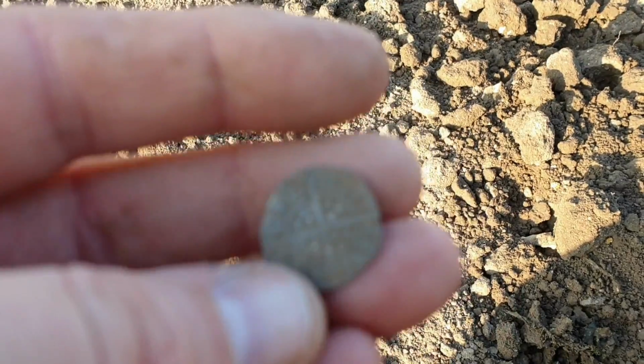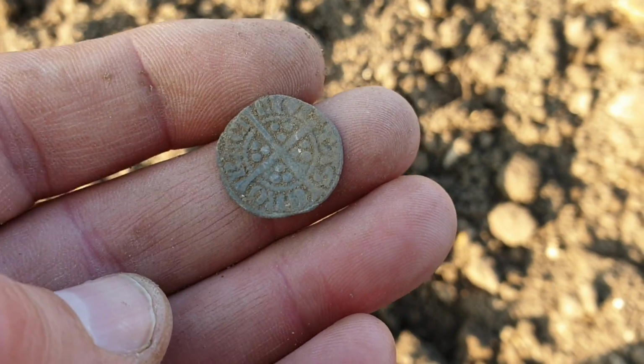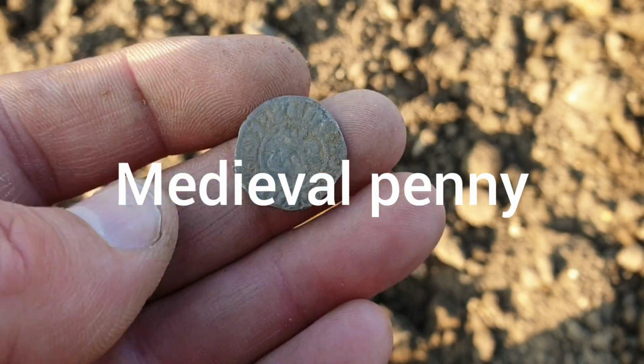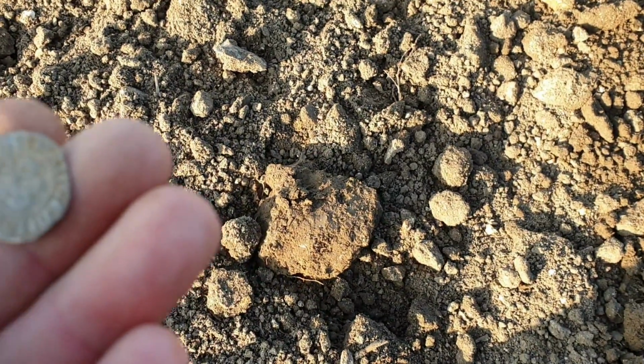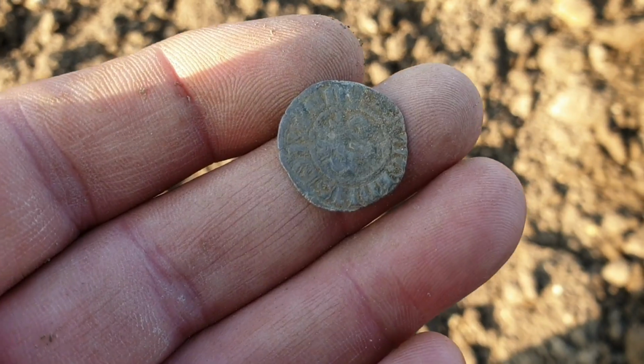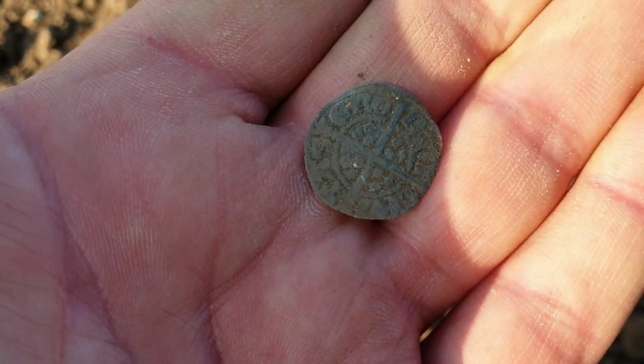Hello, it's Graham again, folks. Another hammered has just popped out. I don't know if you guys can see that, but it's a rather nice penny of Edward, I should imagine. Nice and flat. See the portrait? So that's not bad. 3 hammered this afternoon.